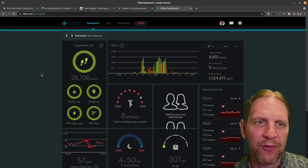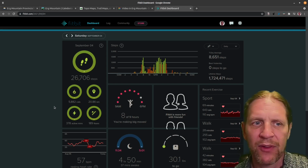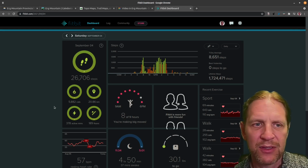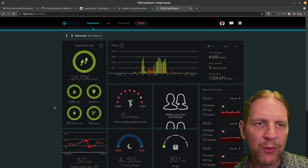And just quickly looking at Fitbit. For this hike, we did 26,706 steps, burned 508,082 calories, hiked 20.86 kilometers. I guess we kind of took some extra time here and there, distance, whatever. The actual hike, I think, is like 18 kilometers, so we didn't exactly follow the trail. Climbed 189 floors and had 378 active minutes.